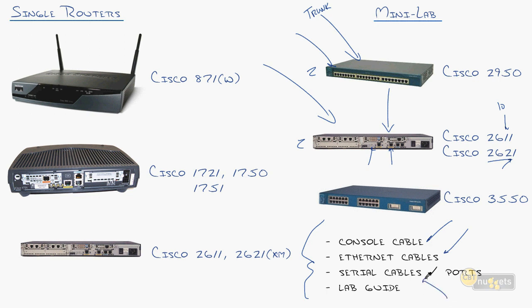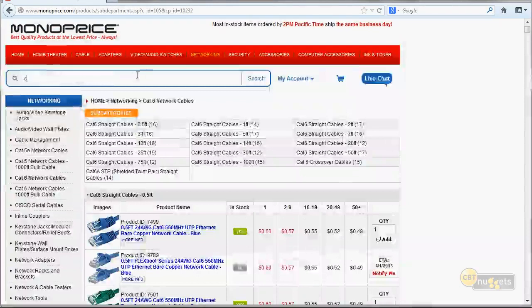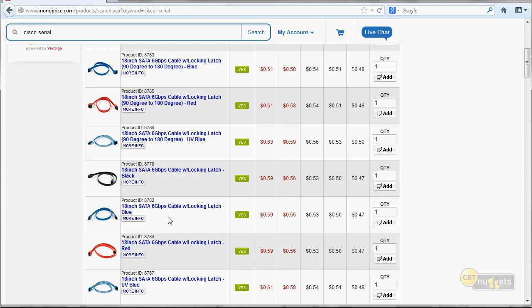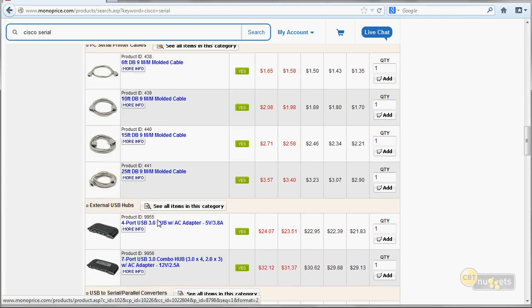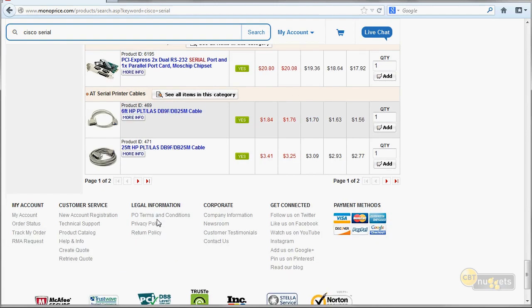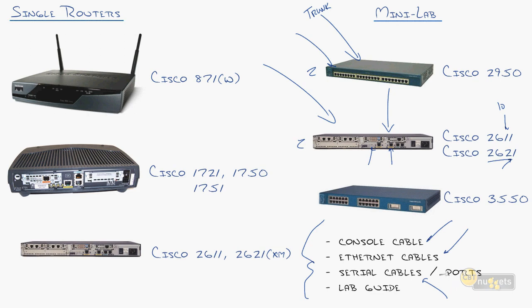By the way, Monoprice also sells, let me see if I can find it. Back up. Cisco serial. This way, great. They have Cisco. That's not what I was looking for. They're like serial ATA. It's on there somewhere. It's on there. Trust me. So they actually sell Cisco serial cables there that you can use. DB60, I believe, is the model that you're looking for. 60-pin serial cables that you can use for back-to-back serial connections between your two routers. That's where you can emulate your frame relay or your point-to-point WAN link and all that.